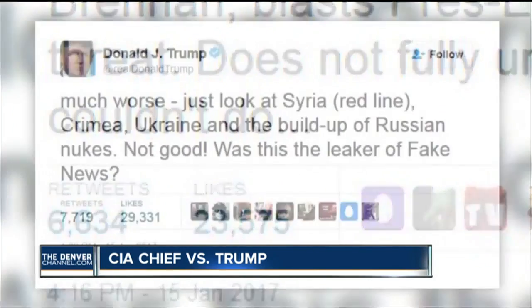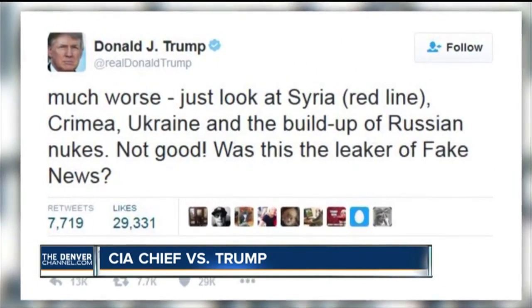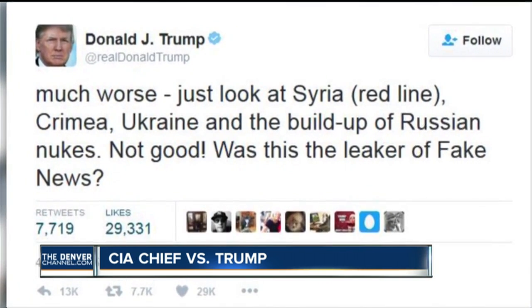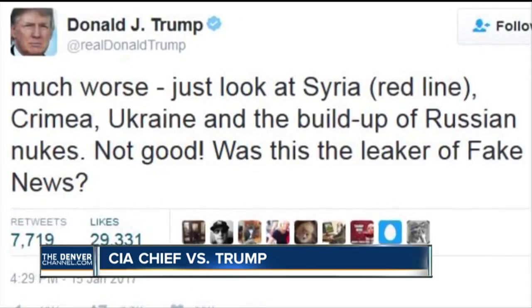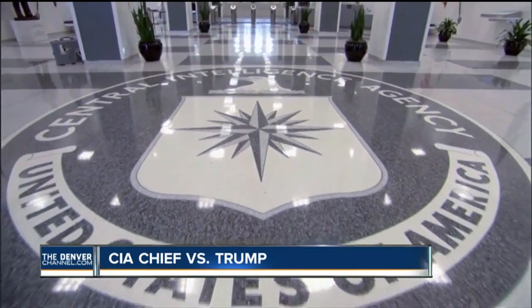Donald Trump slammed outgoing CIA Director John Brennan on Twitter Sunday night, writing in part, "Oh, really? Couldn't do much worse. Just look at Syria, red line, Crimea, Ukraine, and the buildup of Russian nukes. Not good. Was this the leaker of fake news?" In response to the president-elect's tweets, the CIA told CNN late Sunday evening it had no comment.